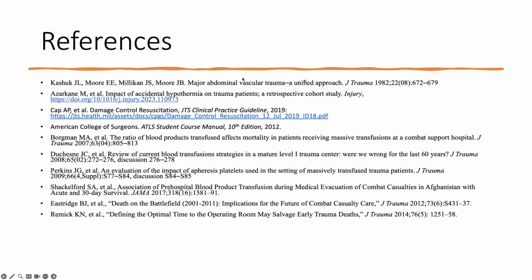I do have one, doctor. Hold on just a second. So the question was, what would be your suggested TXA dose pre-hospitally? Is 2 grams one time good for pre-hospital, or do you have a different suggestion?